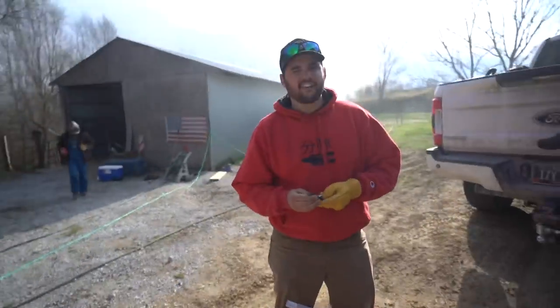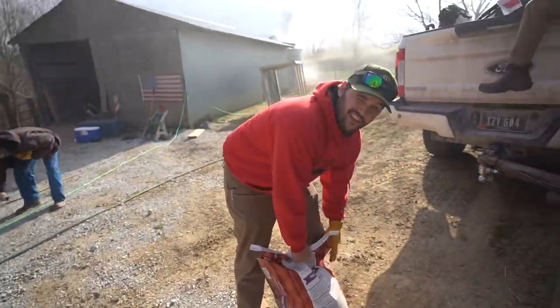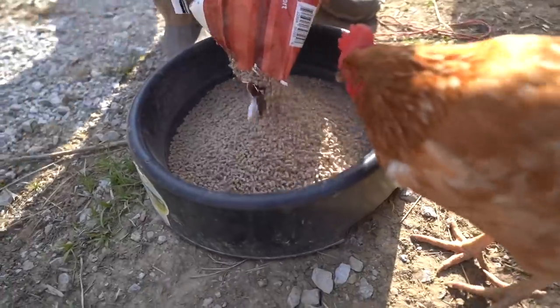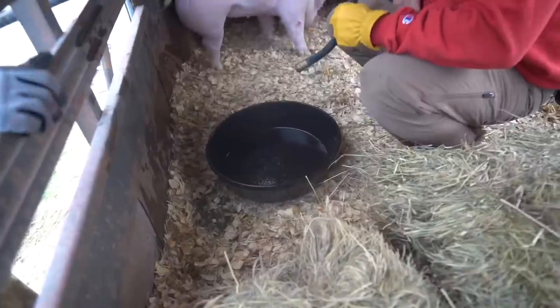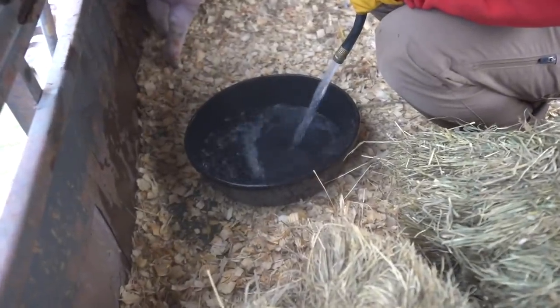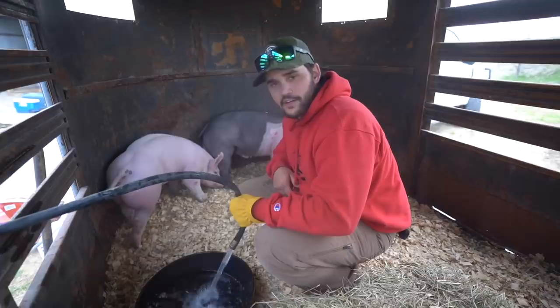So I'm gonna try to give him some real food. Obviously, that's what they're used to. So we're gonna fill this dish up and see if they like it. Jennifer, this ain't for you. This is piglet food. Do you look like a piglet? Well, we're gonna test and see if these guys like water or not. A lot of people have the nipples and stuff for pig feeders and waters, but this is all we got for now.